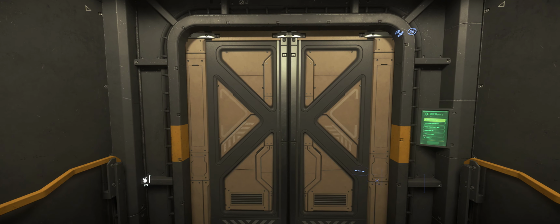Javelin class destroyer was originally built by Aegis Dynamics and has been in active service. Hello, welcome to the UEES Warhammer. This Javelin.